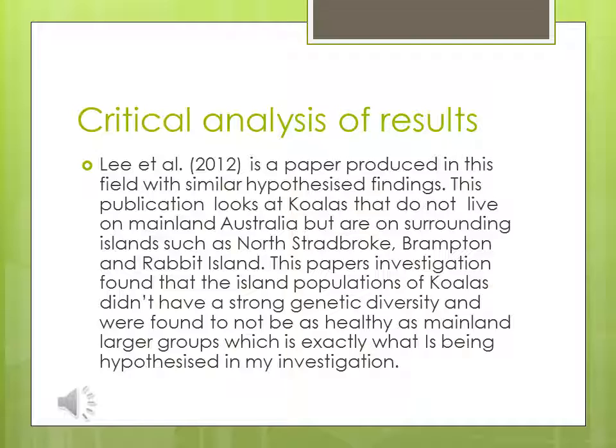This paper investigated and found that the island population of koalas didn't have a strong genetic diversity, like the hypothesized population in Port Stephens, and was found to not be as healthy as mainland koalas. This paper strongly supports my hypothesized findings and will be used later as referencing for my investigation.